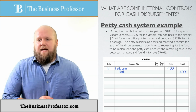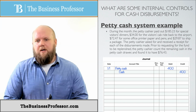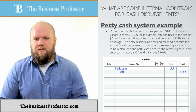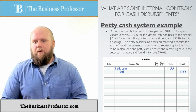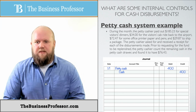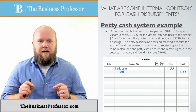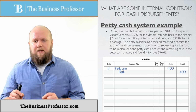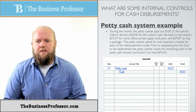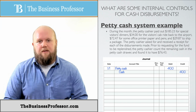It says during the month, the petty cashier paid out $185.23 for special visitors dinners, $34 for the visitors cab ride back to the airport, $72.47 for some of the office printer paper and pens, and $29 to ship a package. The petty cashier asked for and received a receipt for each of the disbursements made. That is huge because we want to make sure that we have the documentation of all these things occurring. Prior to requesting for the fund to be replenished, the petty cashier counted the remaining cash in the petty cash drawer and found to have $76.43 left.